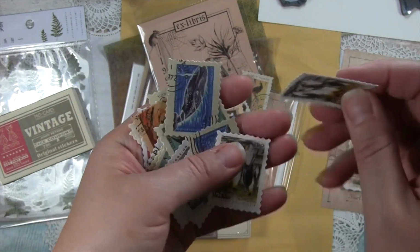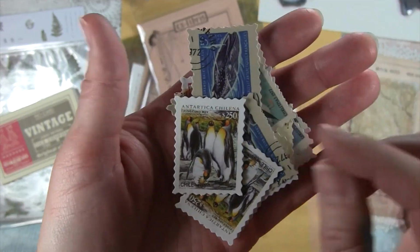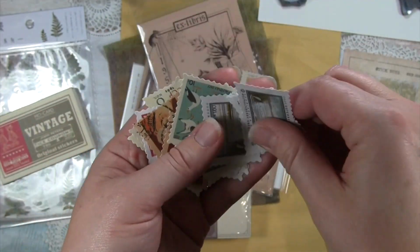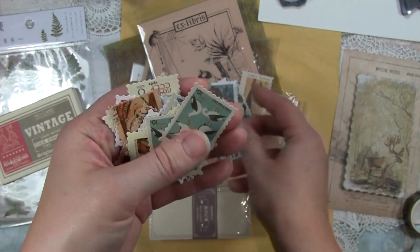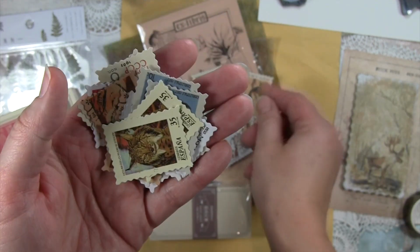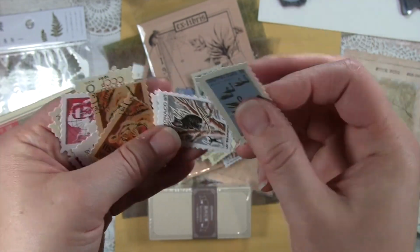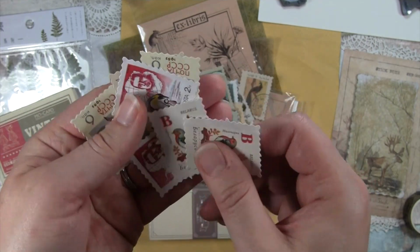Oh my goodness, look at that. Look at those penguins. Will you focus, camera? Come on. Those are just beautiful. I imagine that they're fashioned after real postage stamps. I couldn't tell you for sure though, but that's my guess. Christmas Island there. Look at that guy. I think he's a bobcat maybe? A lynx? I'm not sure. Some more swans. I haven't seen a single stamp that I don't just love so far.